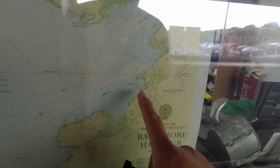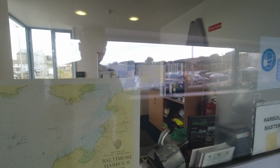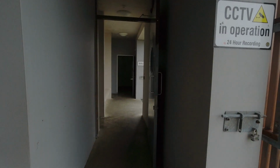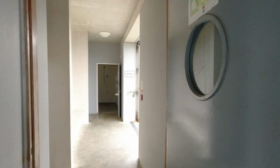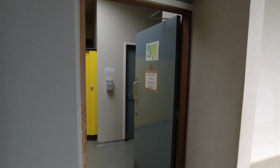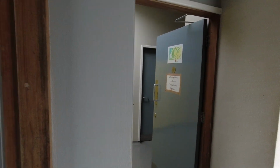Here we are right there. And this is the harbor master's office. Nobody's in there. We gotta find a place to get change. Yeah, there's nobody in there. So here's the bathrooms and showers, and they have coin operated showers, but we need to find some coins.